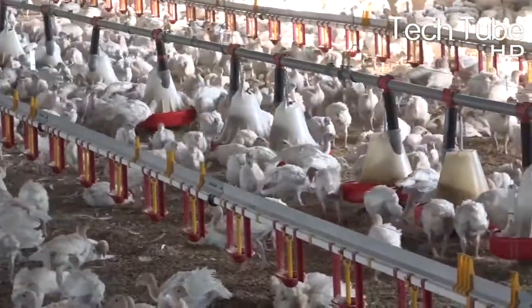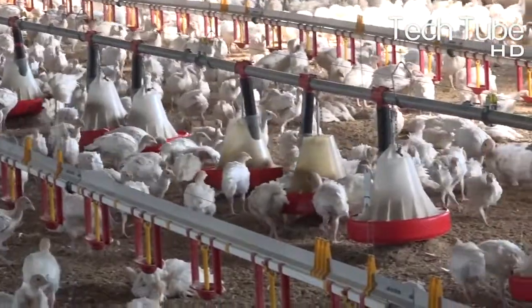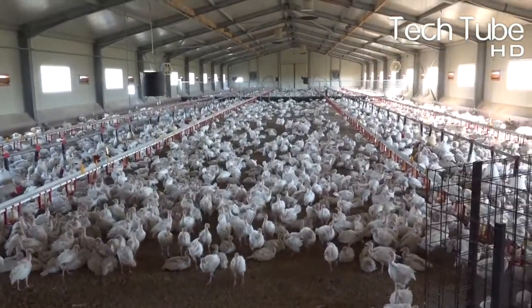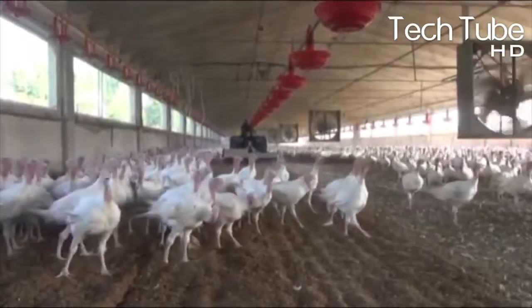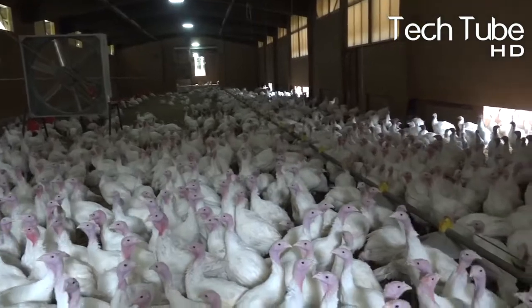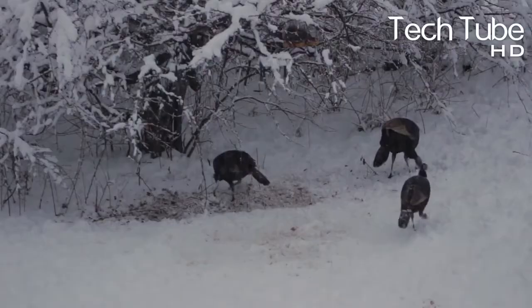Turkeys adore the company of other animals, even humans, while identifying each other with their vocal voices, of which more than 20 have been identified. Like humans, they enjoy the company of other turkeys and protect the ones with whom they have built a great bond.